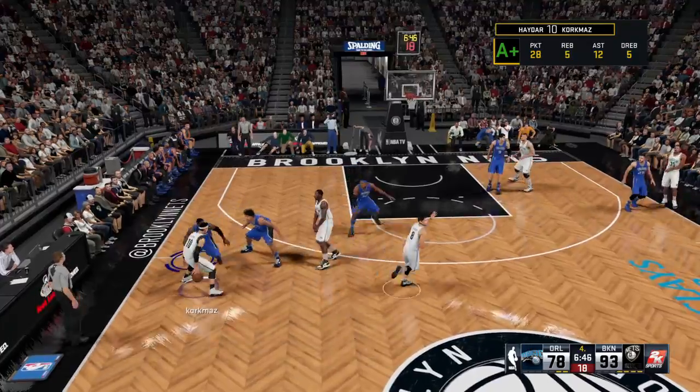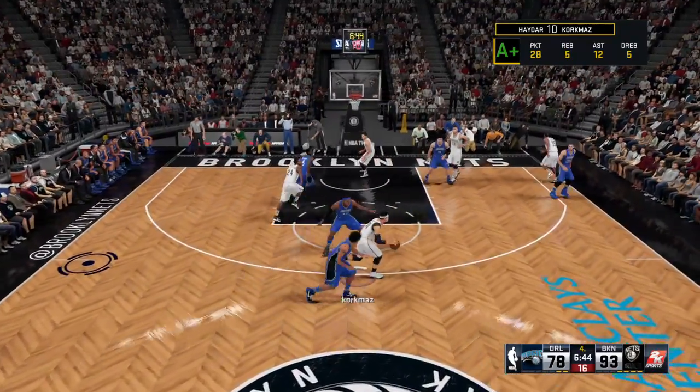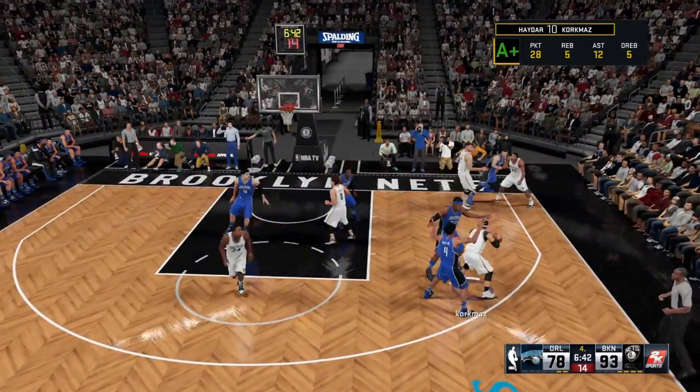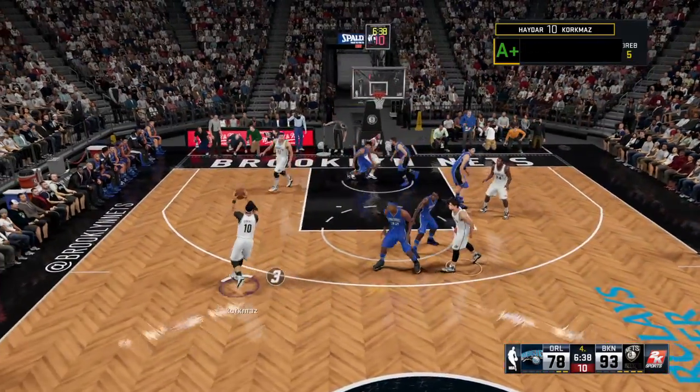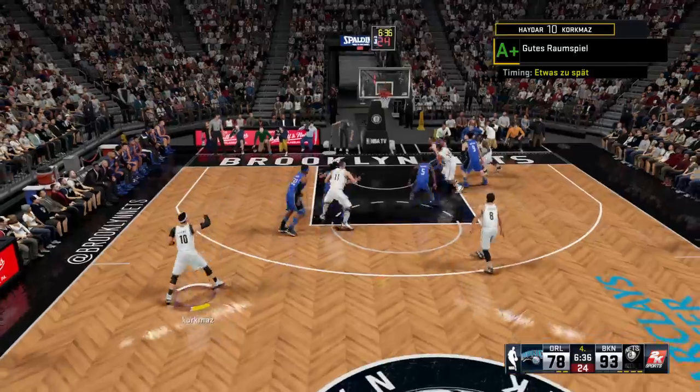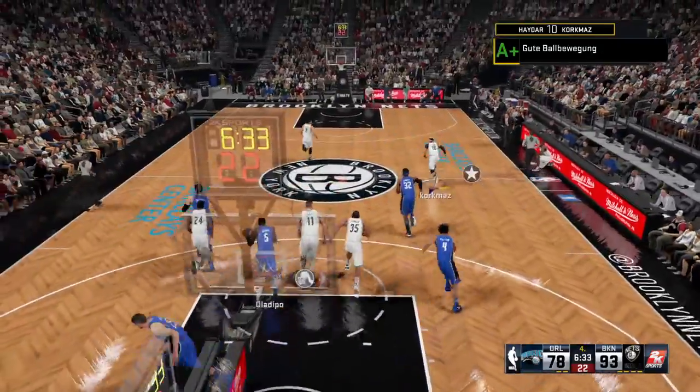Let's get the ball inside. There's a good screen. Payton on the double team. The kid passes to Hollis Jefferson. Here's the kid from deep. And Oladipo pulls it down.